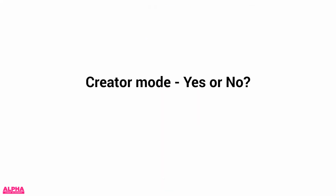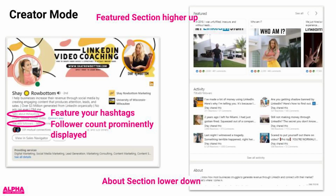Now, you probably have heard of creator mode in LinkedIn. This is something that has been activated in mid-2021. Some people are asking, and this is a hot topic of debate on LinkedIn, whether you should enable creator mode, yes or no. Quickly, what is creator mode? It's simply a different way to showcase yourself on LinkedIn. It's just a different way to skin the cat.